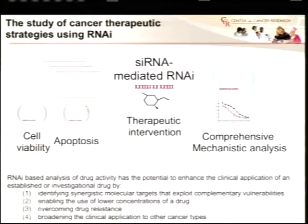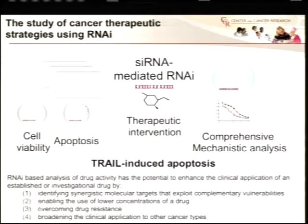So I've just summarized there. In the last case study, I'm going to now move on to how we've combined RNAi with some other intervention. So over the years, we've looked at chemotherapeutic agents, we've looked at radiation, we've looked at other cancer agents that act through different mechanisms. And what I'm going to talk about today is the TRAIL-induced apoptotic pathway.